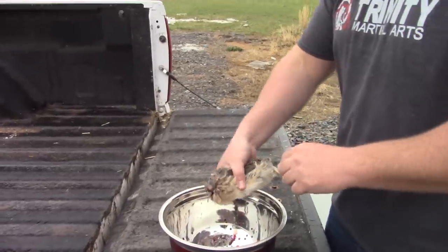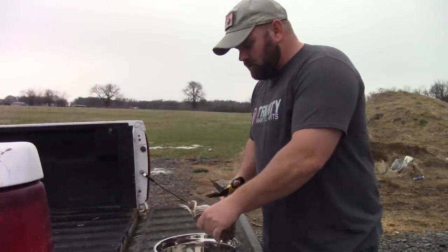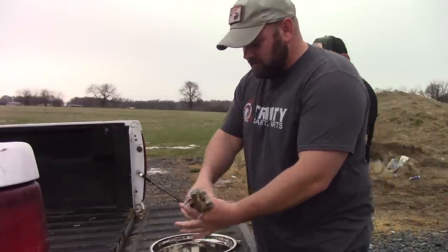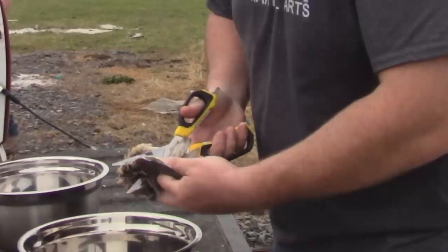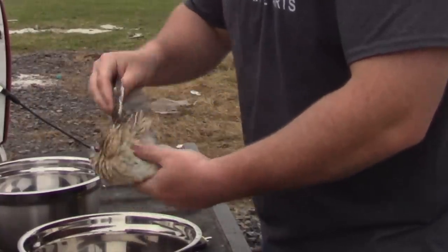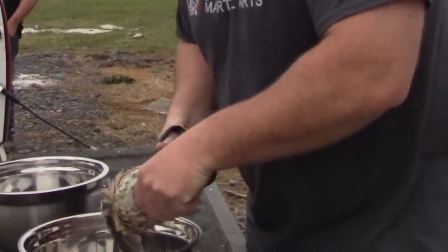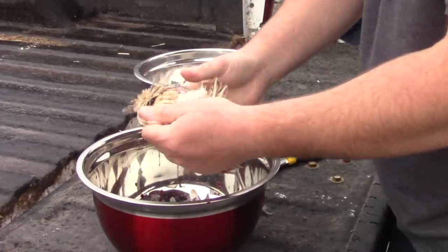So, let's see here. You'll still have some nerves going on. So what most people do, they'll just get back here, and they'll cut right behind the, I don't know what you call it, the elbow. Cut that off. Get the wings. We'll just grab it like this, and I'll just tear this off. It just comes right off. That was easy.